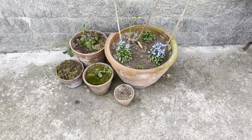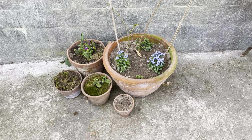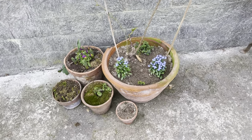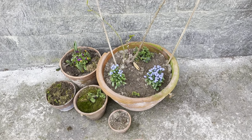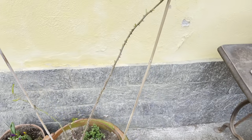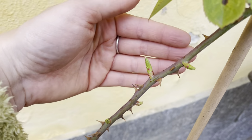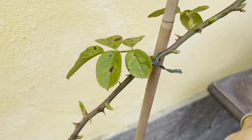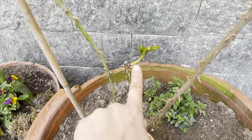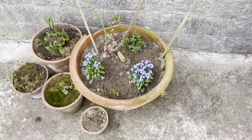And my pot corner looks lovely. I really, really love them forget-me-nots. They're so beautiful and the color is so vibrant. So I hope they will spread in this pot. And this rose looks really happy. Look at those tiny little shoots. Oh, she's starting to grow. I'm so, so happy. Look at this one. This is Polka Rose. Beautiful one.